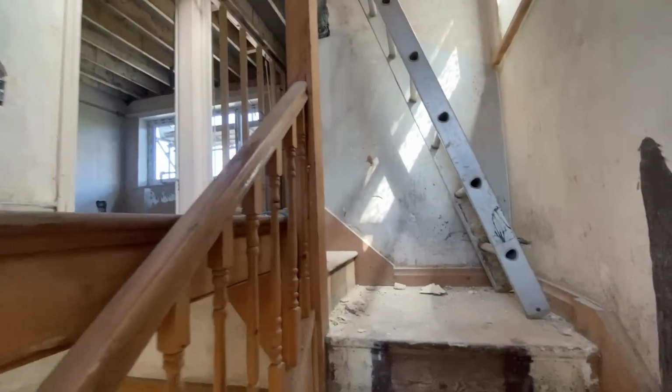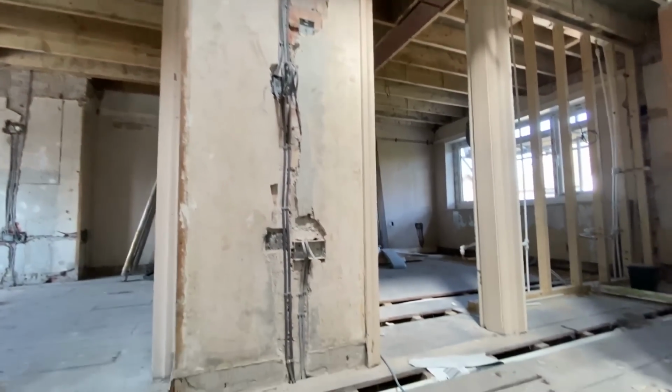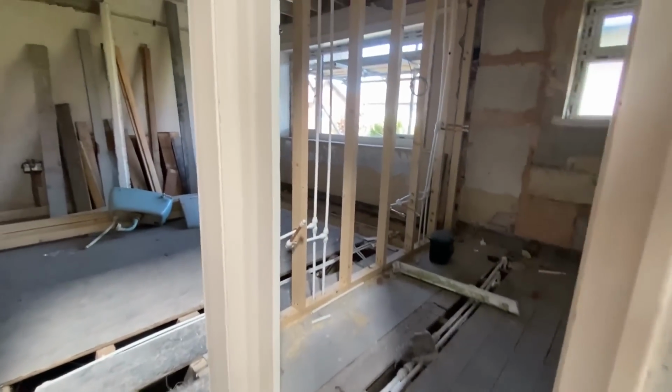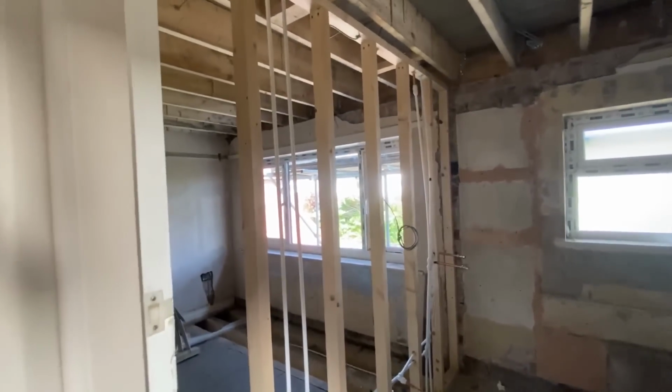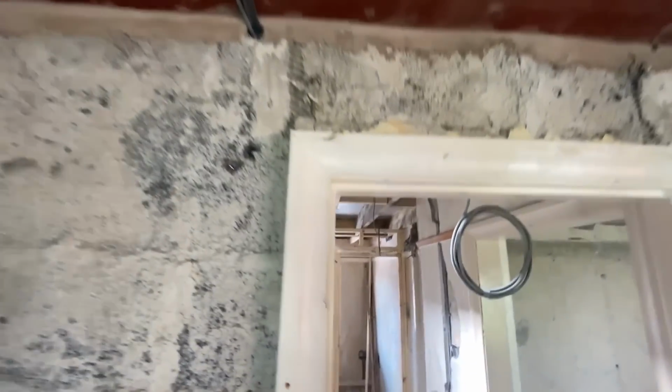Now, I just want to get up here. Again, we've had the electrician in here. We've had fresh plumbing put in inside of here. We've had this wall taken down. All the plumbing is starting to be installed. Plumbing, wires, plumbing. Honestly, it's chaos. It is. But it's progress, chaos.